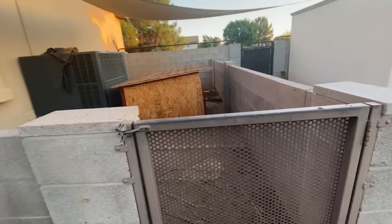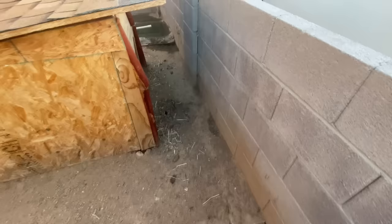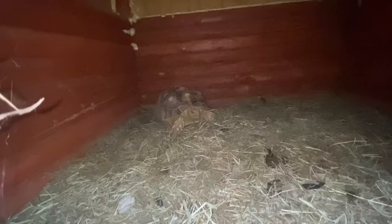We got the rescue tortoises inside of here. There's about six of them. We got one of them inside of there. Looks like we don't have any more. Hey buddy, you slowly waking up? But they got their pond that fills up automatically. Hey buddy.